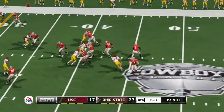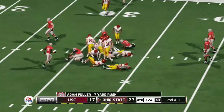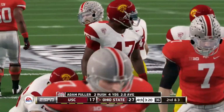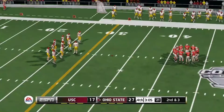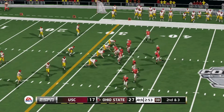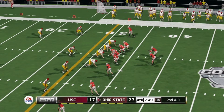3.5 minutes and counting to play is Adam Fuller off the draw, showing a little power, and he gets 7. So there again, that depth at tailback helping out for the Buckeyes. Well, I also wonder, Adam Fuller having a great season last year where he had 600 receiving yards, almost 500 rushing yards. Now he's only got 2 carries in this game.